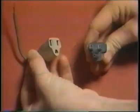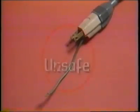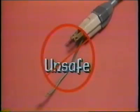Another safety factor around electricity is using three-prong adapters, such as the one shown here. It has three prongs for you to insert your grounded plug, but it only has two prongs for the receptacle. The idea is to use this grounding wire and connect it to the wall receptacle, which is supposedly designed to ground the system. These types of plugs are unsafe and should never be used in any industrial environment. In fact, they should never be used in your home either.